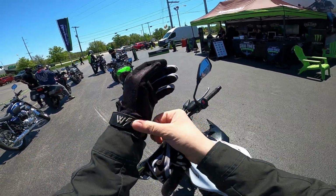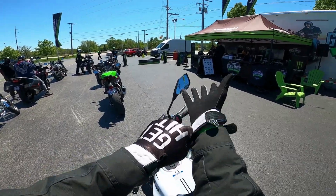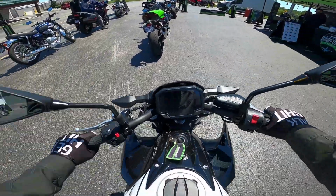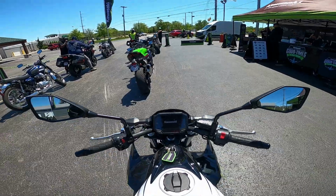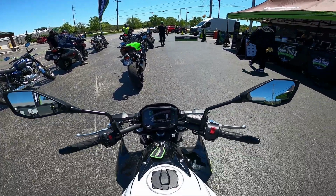Z650. It's smaller than the Z900. That's about all I know about it. It's also white and green, which in my opinion is a lot better. Sorry, not a lot better. It's about the same. I like the red and black a hell of a lot more.